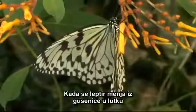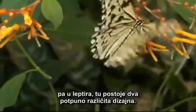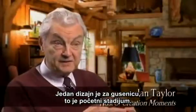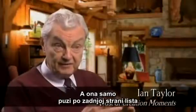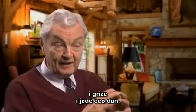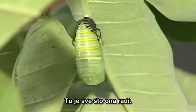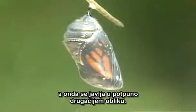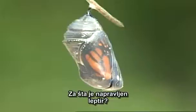When a butterfly changes from a caterpillar to a chrysalis to a butterfly, there are 2 completely different designs here. One design is for the caterpillar, that's the initial stage, and all that does is creep around on the backside of a leaf, and it munches and eats all day, increases its size about 250 times, that's all it does. But then it goes into the chrysalid, it turns into liquid, and then it comes out with a totally different design. What was the butterfly designed to do?